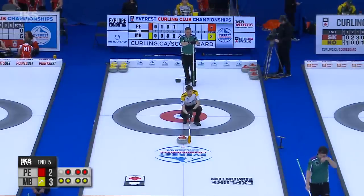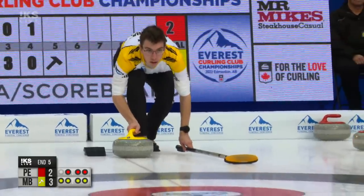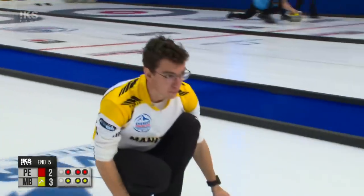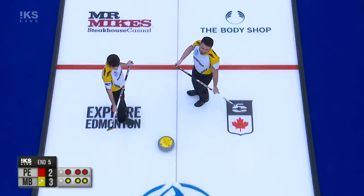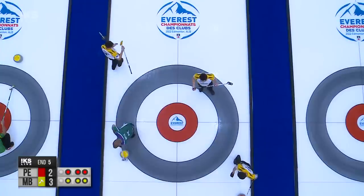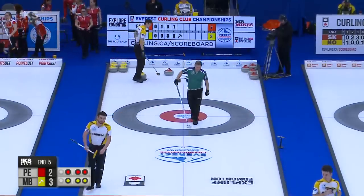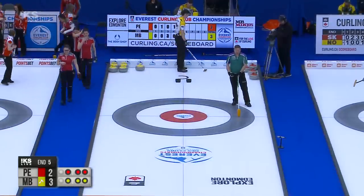Zach's been super aggressive all game, but I don't think you'll see him put his foot on the gas here. I think he'll just try and peel this end out. Nice shot from Jack, sorry. I think he burnt that rock. I was going to say, that went the other direction. But in typical curling fashion, Dennis says you were going to make the shot anyway. Don't worry about it, Josh.